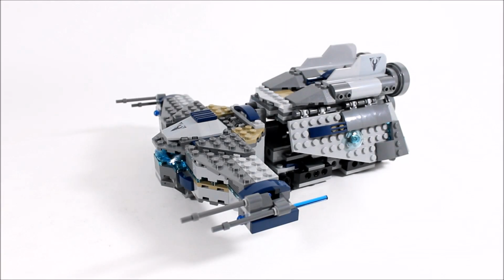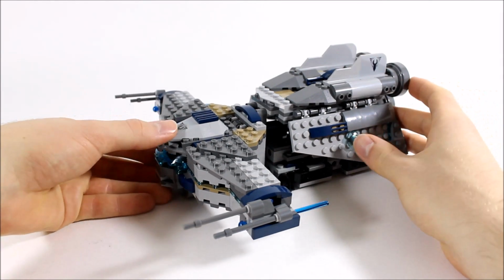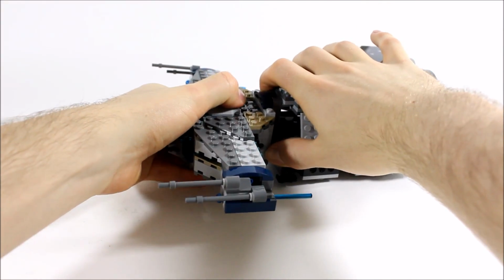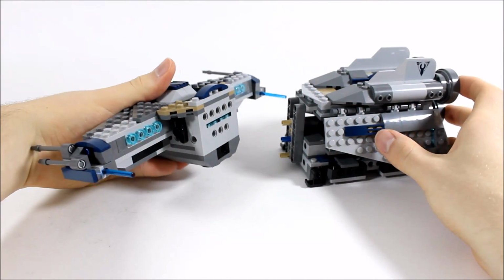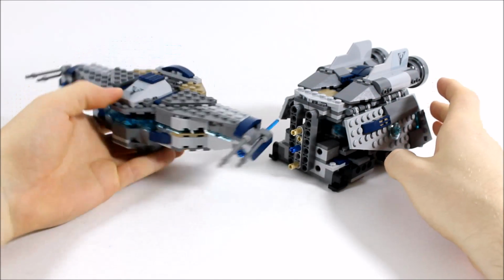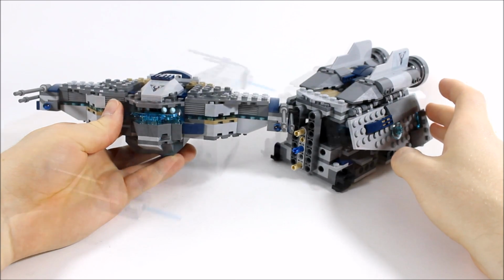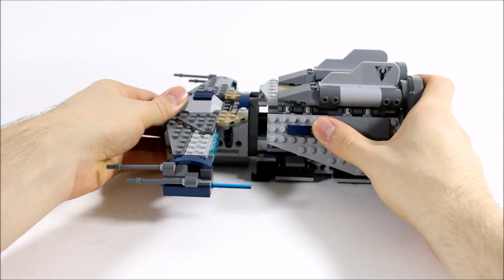Now the Starscavenger does have a few hidden play features, and you can pull off the cockpit easily thanks to the Technic pin connectors. And it becomes a smaller fighter, which is useful for quick getaways. And the cool thing about this play feature is you can simply push it back together, and this is easy to do in play, which is great.